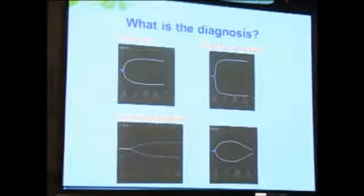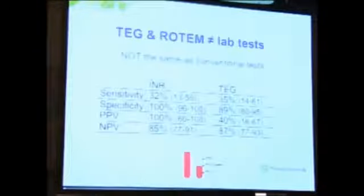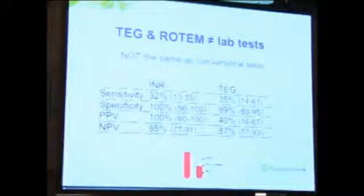Muy correctamente. So, what we have here is hyperfibrinolysis. Actually, the clot is dissolving too fast. Okay? So, a few things about TEG and ROTEM. Now that you know how to interpret TEG and ROTEM, the number one is TEG and ROTEM are not INR-PTT.